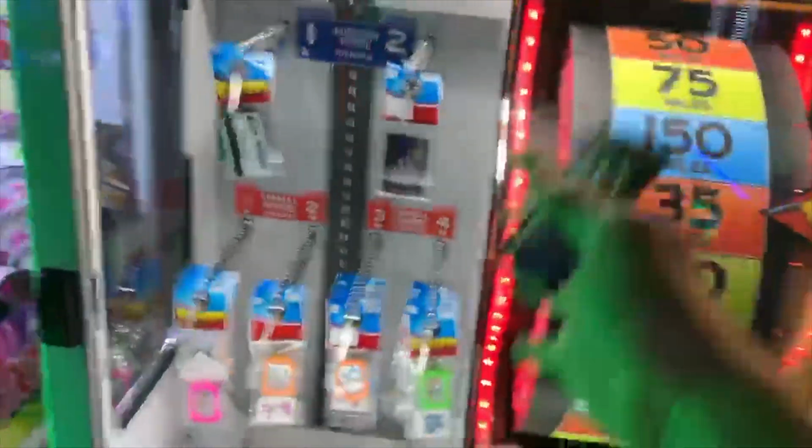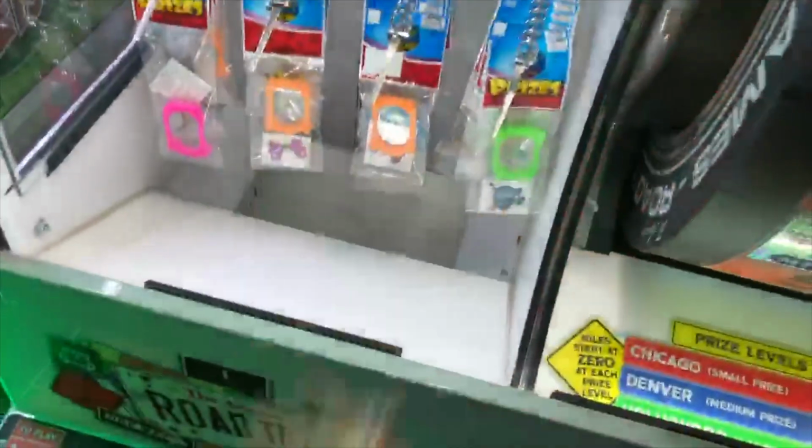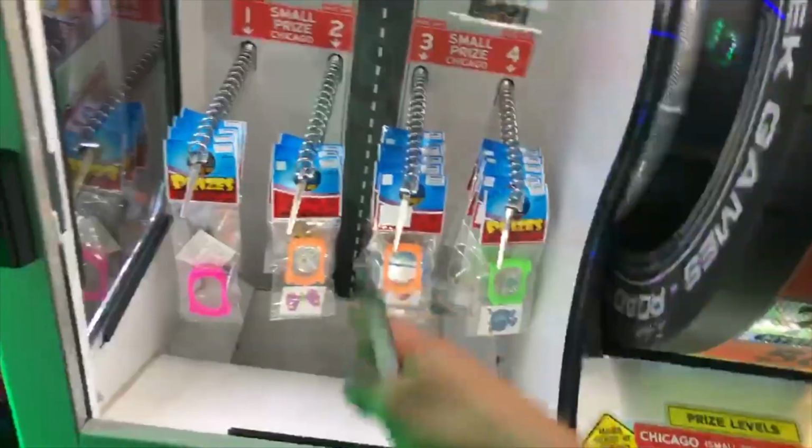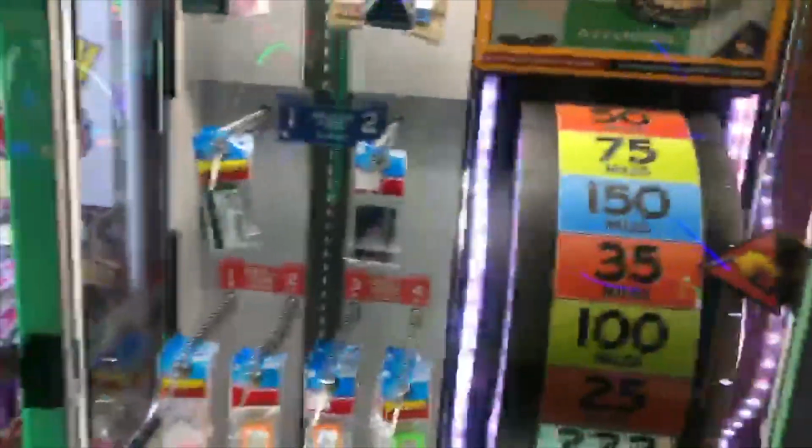Yeah, I'm not a huge fan of the Amazing Road Trip. It's a fun game to play, but it's a little tattoo and a little fang piece of plastic, though. That's okay, then we try it next game.